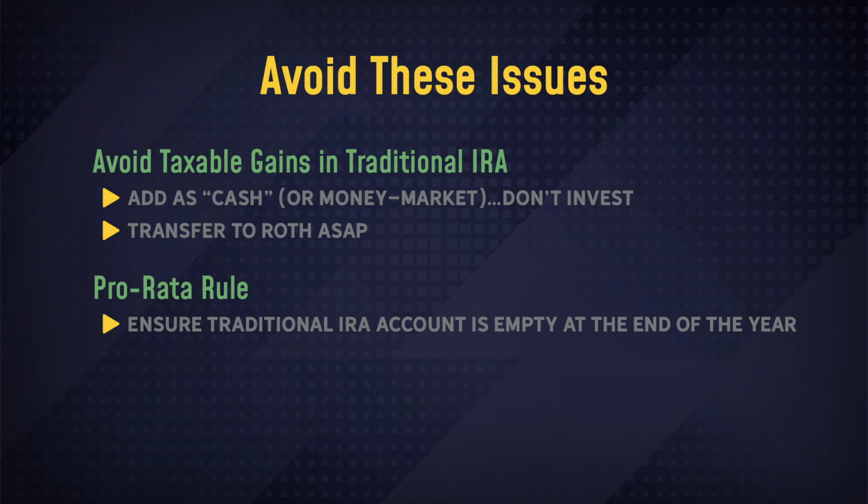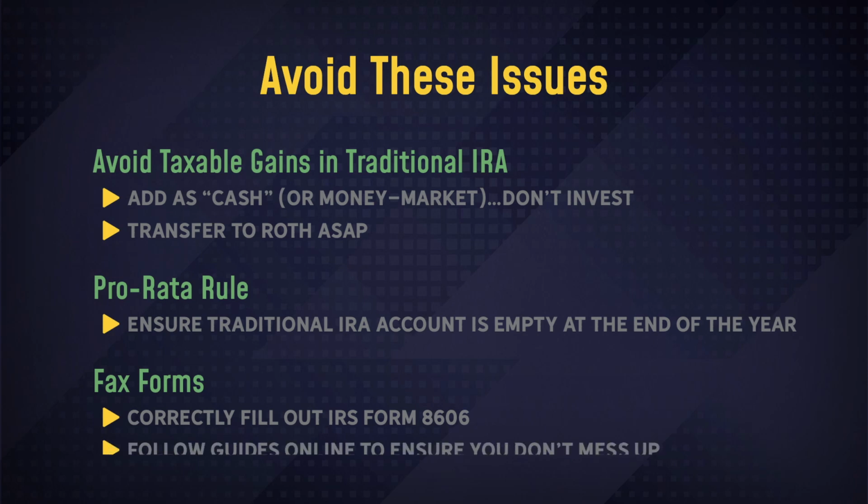And finally, as always, we have the tax forms. Now, to be honest, I haven't filled out these forms myself yet, so I'm not going to pretend I know what I'm talking about here. There's plenty of resources online, though, that will walk you right through it, and it seems pretty straightforward. Again, I have some of those resources linked below.